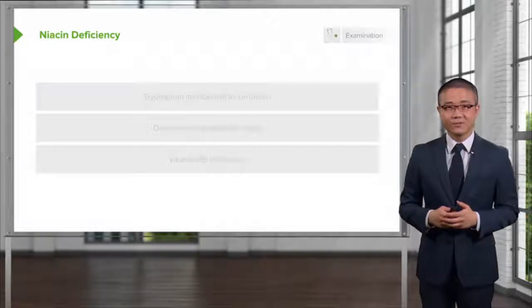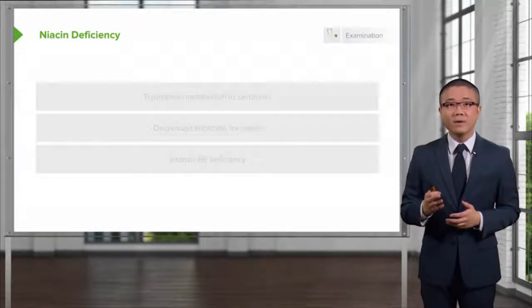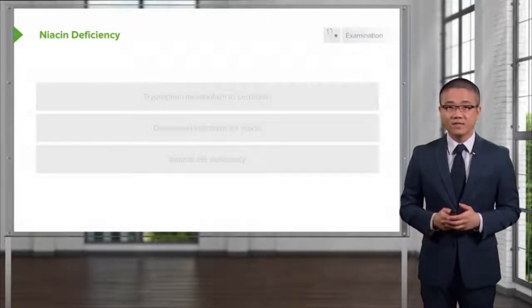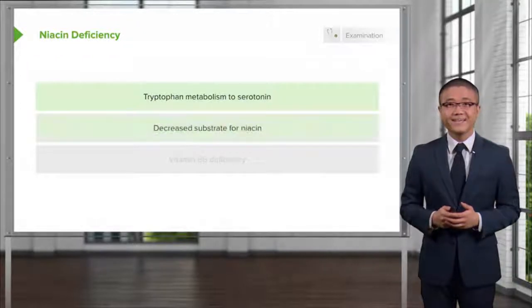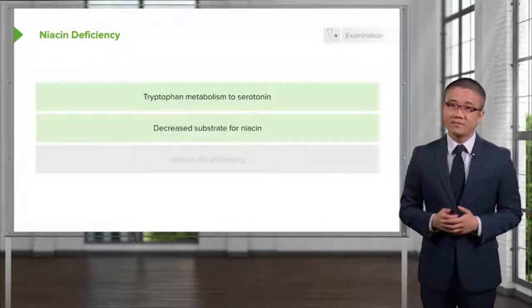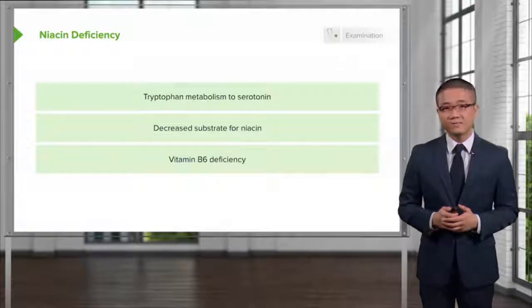Interestingly, patients with carcinoid tumors and carcinoid syndrome can develop niacin deficiency due to the very important tryptophan metabolism to serotonin. Because tryptophan is a precursor to serotonin production, it then decreases the substrate for niacin production and vitamin B6 deficiency.